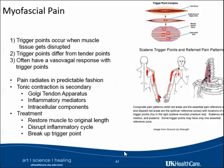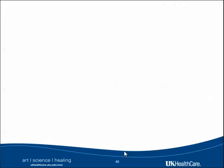And the way you treat muscle derangement is just to get the fibers to reorganize whenever you have a trigger point that when you press on it, it radiates pain in a 3 to 5 centimeter distribution. Versus a tender point, which is just, ow, that hurts there, which is more the way fibromyalgia is. Fibromyalgia is not trigger points, they are tender points.